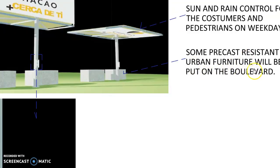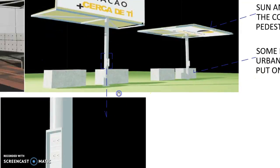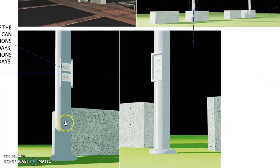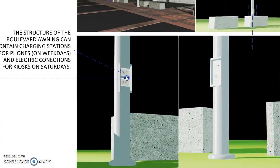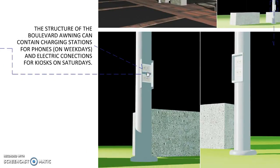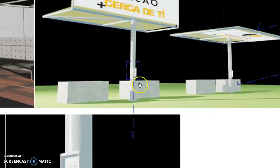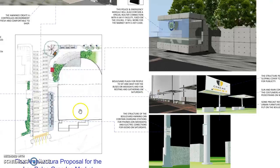Some precast resistant urban furniture will be put on the boulevard, something very resistant that can be used for weekends and for weekdays, for the market and for the boulevard. And the posts will have an electrical connection that could be used to charge your telephone or any element, and also on the weekends and Saturdays for the kiosks. As I said here, the structure of the boulevard awnings can contain charging stations for phones on weekdays and electric connection for the kiosks on Saturday, like you can see here. And these are exactly these elements. Every post will have an electrical connection.